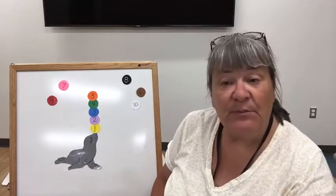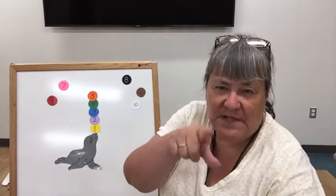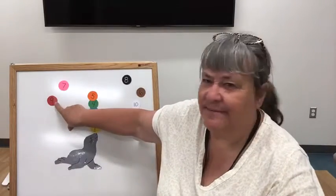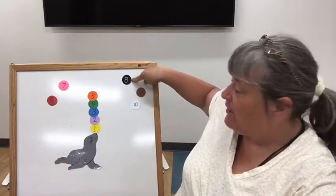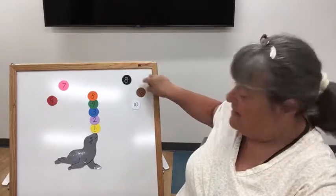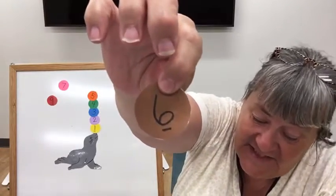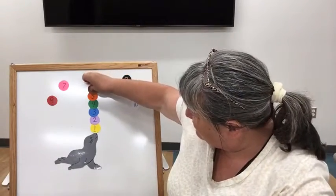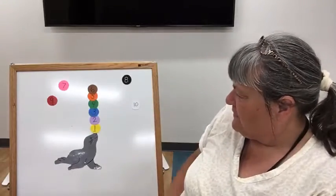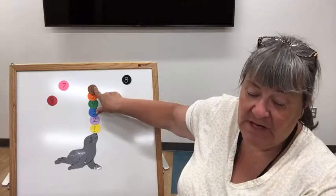Sammy can balance ball number 6. It is brown. Well, as I'm looking up there, this kind of looks brown, but it's not brown. This one is too dark to be brown. It must be this one. And guess what? Do you see what number is on there? Number 6. Let's put the brown ball on there. Oh my goodness. 1, 2, 3, 4, 5, 6. He has them all up there.